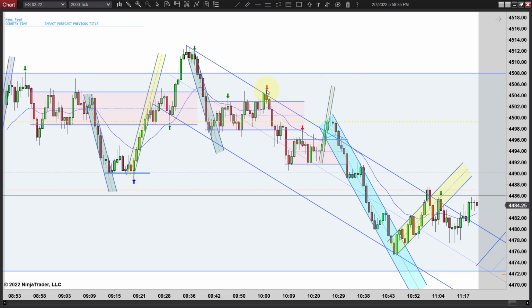But anyway, you get the failed breakout here. It pretty much looks like it confirms that trend line. It's a second entry short. A lot of reasons to like that trade right there. So I like that one. I can't remember if I talked about it. I think I skipped that one.